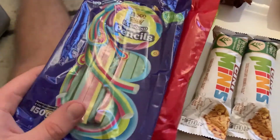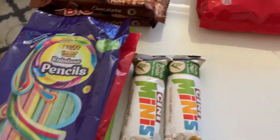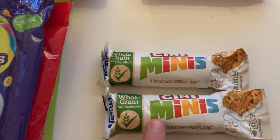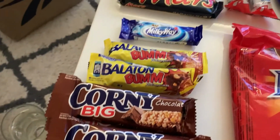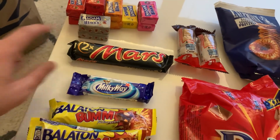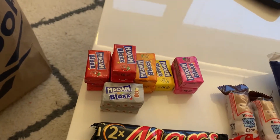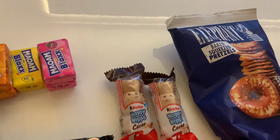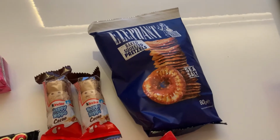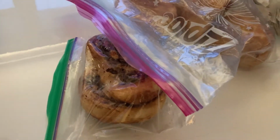We've got the ball of sticks, the Tesco brand, which is one of the big stores in Hungary. We got Cinny Mini bars. It's like Cinnamon Toast Crunch cereal bars, Corny bars, Balatone bars, Milky Way, Mars. We're gonna taste test these against Milky Way here in America. We got Malms, which are almost like European Starbursts. We got these Hippo Kinder. I love them. We got the Elephant Chips, very good as well. We've got some Dames. And we've got some squished Choki Chigas in here.